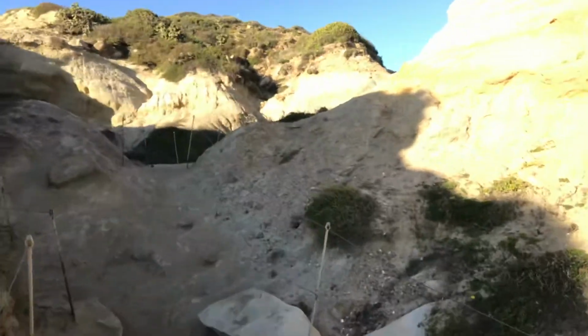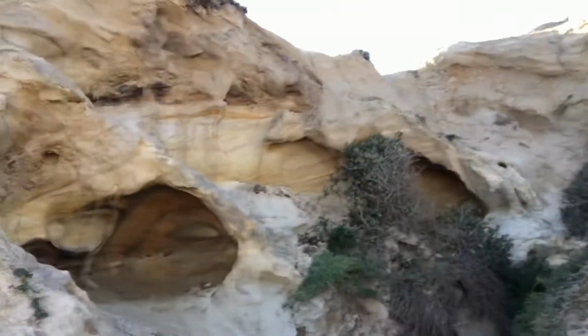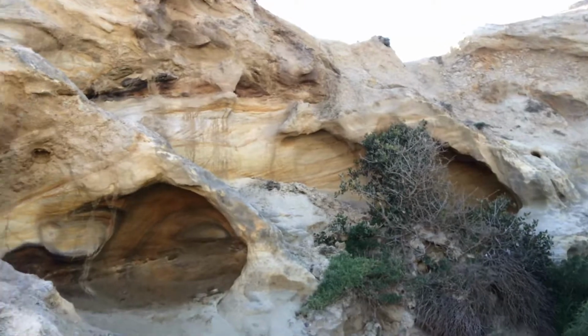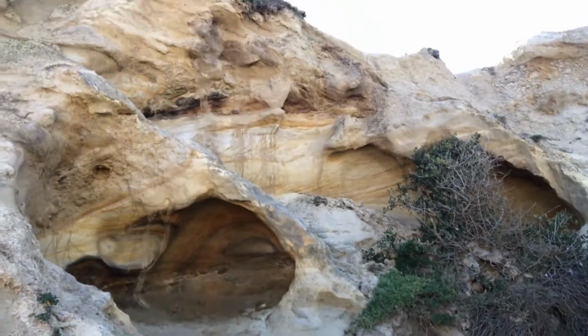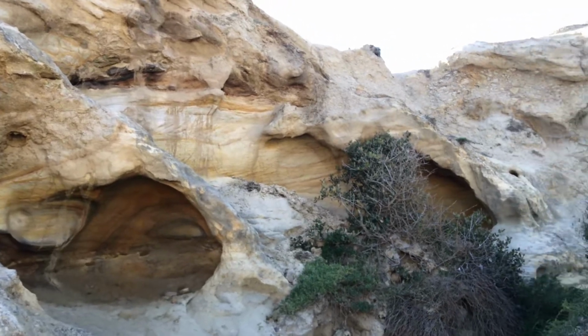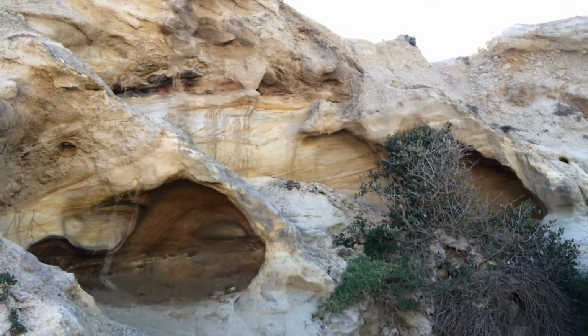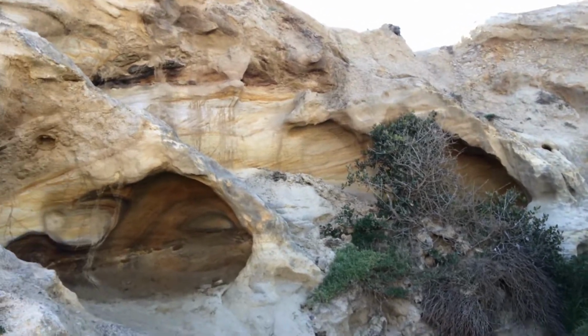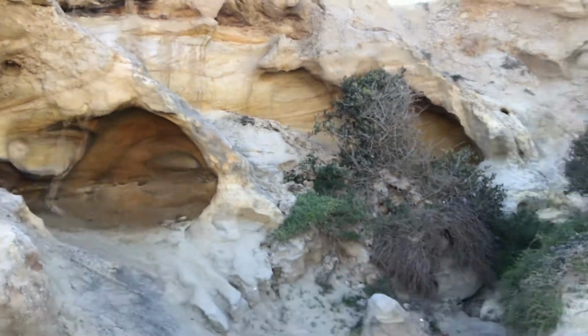All right, I'm gonna let you guys go. That was a lot of fun. Oh, there's some little cool caves here. You better see these. I don't know if these are wind created or perhaps this area might have been underwater at one point, and these might be carved out of water. I'll have to read up on that and report back to you guys.